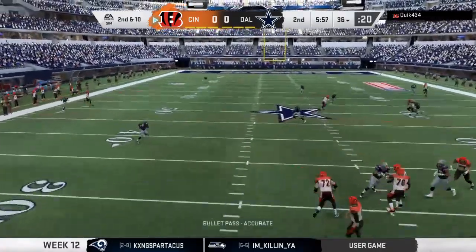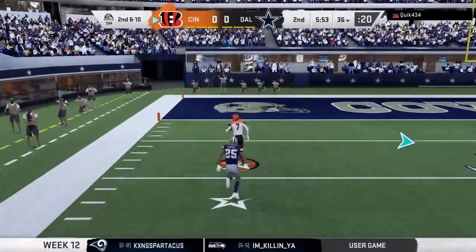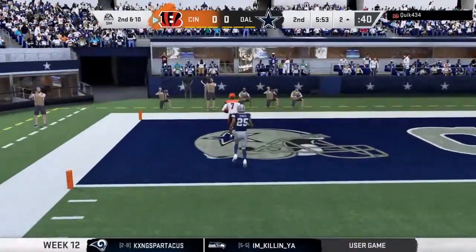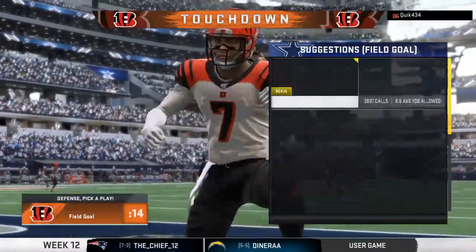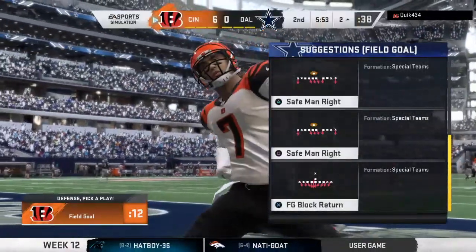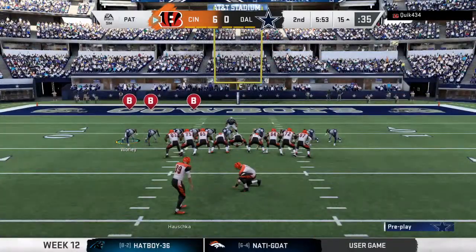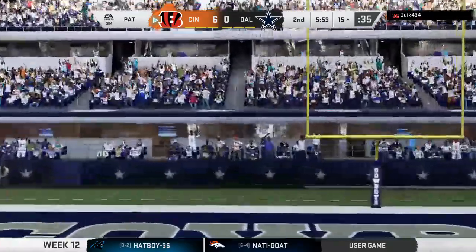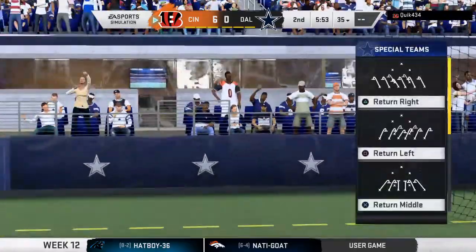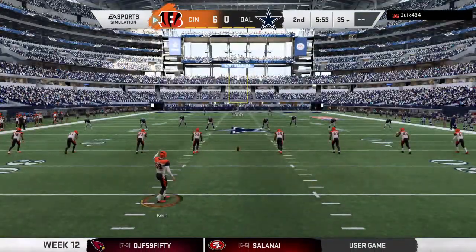Foles. It's complete to Fuller. And all the way in for a Cincinnati score. Will Fuller with a lucky number 13 touchdowns now on the year, as his guys are first onto the scoreboard here this afternoon. Oh, how about this? No good. Just his second miss of the year, and our score will stay right where it is.